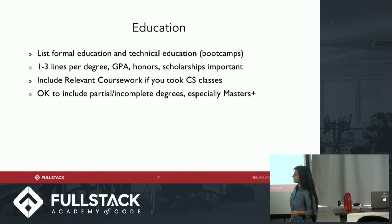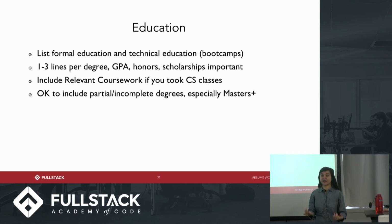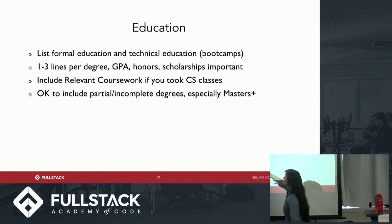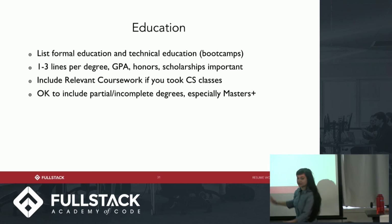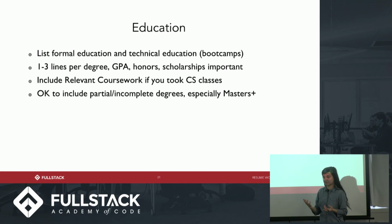Okay, then education. List formal education and technical education. Boot camps, if you've been to others, add them. Why not? 1 to 3 lines per degree. GPA, honors, scholarships, all this again is great, but if you are missing room on your resume, we don't need all this extra stuff. If your resume already is at capacity, we don't really need the GPA or the honors. These are things to include if we're trying to make it more full, for people who don't really have all of that experience already.